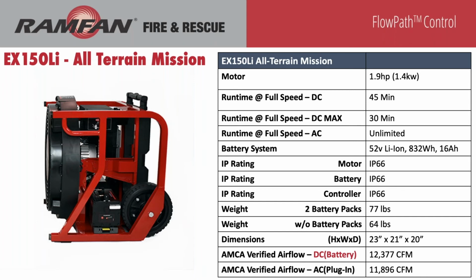Bo asks, are the batteries intrinsically safe? No, Bo, they're not. That's really the answer that our attorneys have asked me to give, because we could possibly get sued if we claim too much. RamFan is the world leader in intrinsically safe fans, and this is not one of them. That's a whole other line of fans we do for hazardous locations. But the batteries are, like I said, IP66, so they're essentially waterproof, but they're not intrinsically safe. We cannot make that claim.